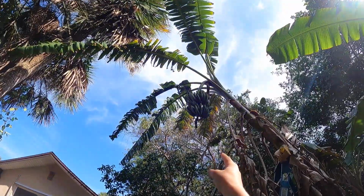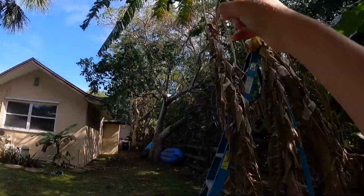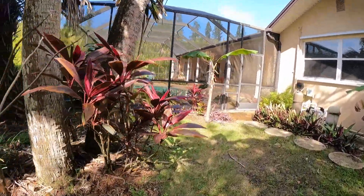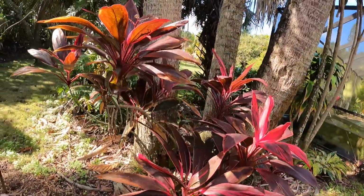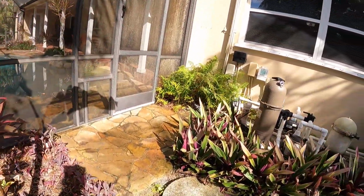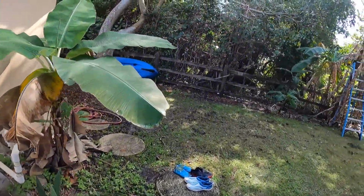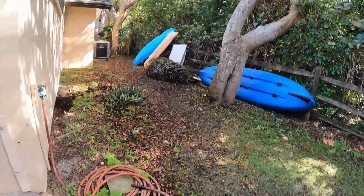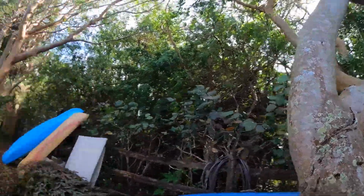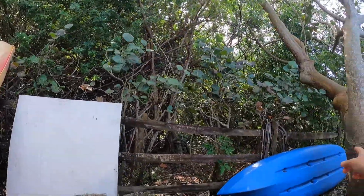And come over here, here's our bananas. There's actually bananas on that one right now. They just lost their flower, and we're about to pick them. Then come over here. This is a Hawaiian ti, and these are spider lilies, and I'll show you a better picture of them over here. You come over here, there's baby spider lilies, a gumbo limbo, they're real weird trees, and then some sea grapes there.